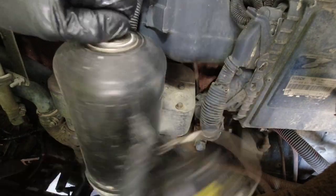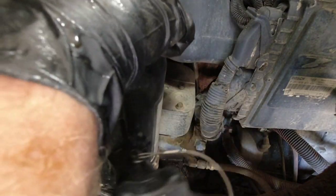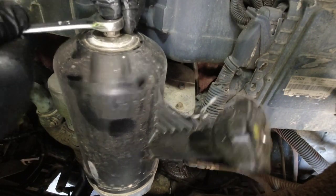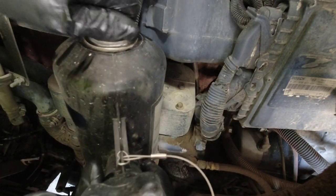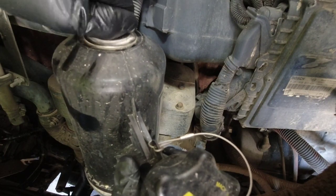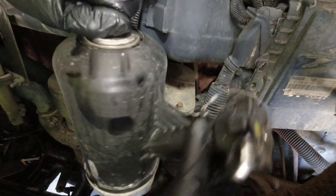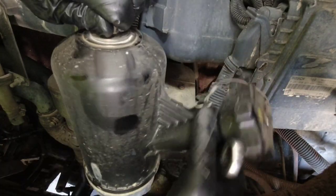Actually came over last night with a tractor. I was bush hogging and we got a DEF system on it, and you know, it's just not like your old model tractors where you can just put diesel in there. You got to have the DEF. But we've never had any problems out of it.